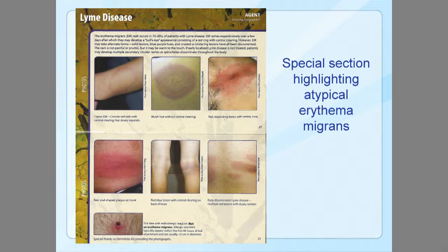In more recent editions, we also added a special section highlighting atypical erythema migrans. I know that's come up a lot in previous presentations, and it's very important to recognize that these are also erythema migrans. It can be confusing to providers and difficult to recognize. And at the bottom, we also added a picture of an allergic reaction, which also can be confused. The allergic reaction comes up usually within the first 24 hours. It's very itchy and it's small.